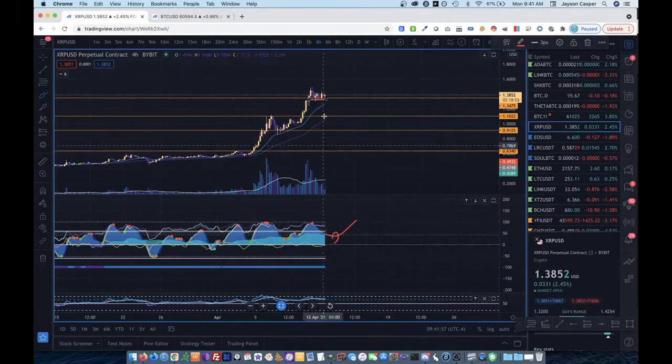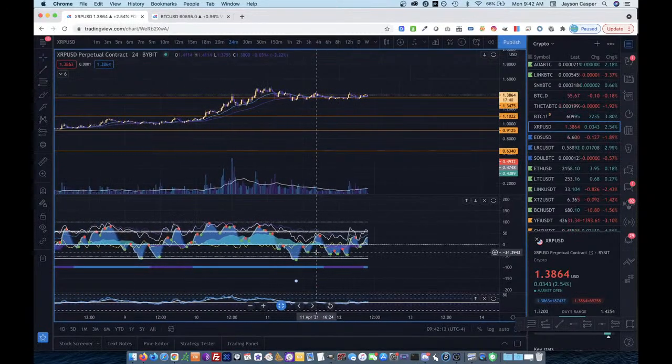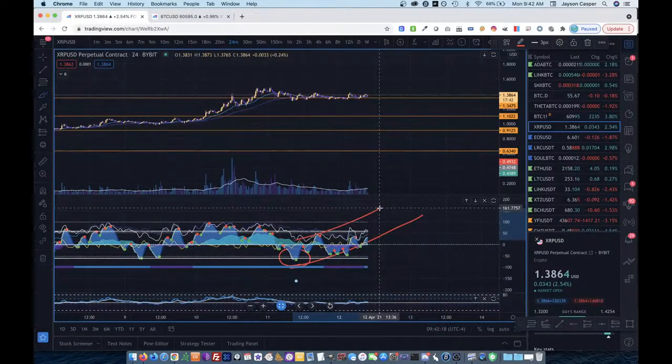But until that happens, I wouldn't want to just buy XRP right now. I would not, but I am definitely keeping my eye on it. As much as I dislike XRP, it's been impossible not to keep my eye on it. And if we look at the 24-minute, it is looking kind of bullish, guys. It's looking like we're ramping up to print that 4-hour GD.